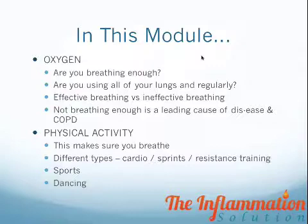Not breathing enough is a leading cause of disease and COPD. That's constructive. Oh, crikey! I've forgotten what it stands for.